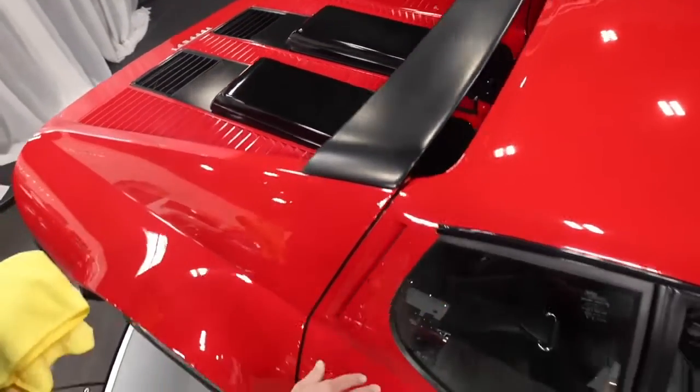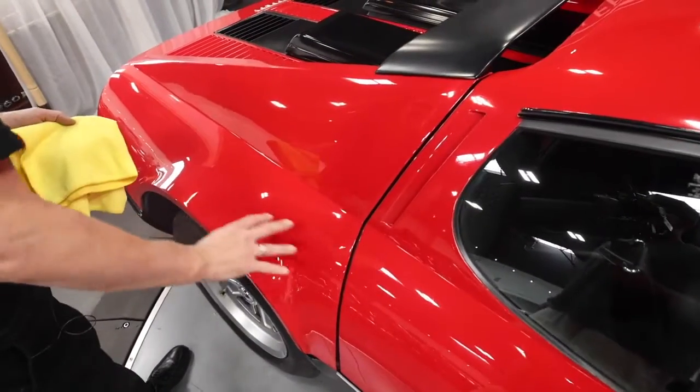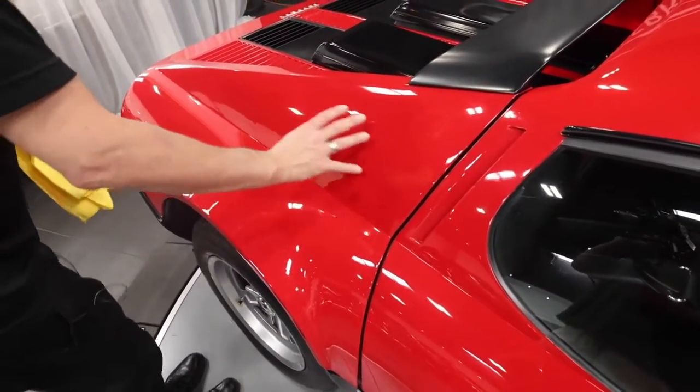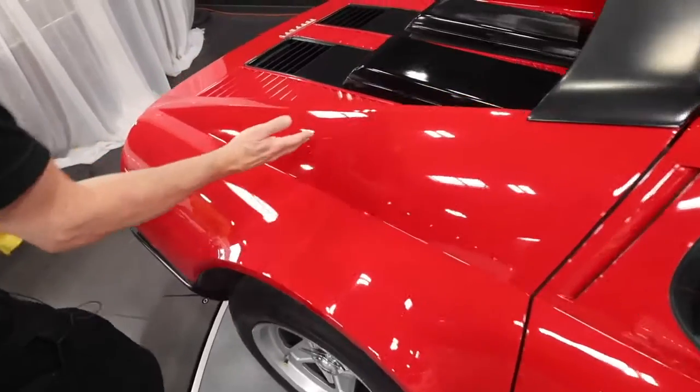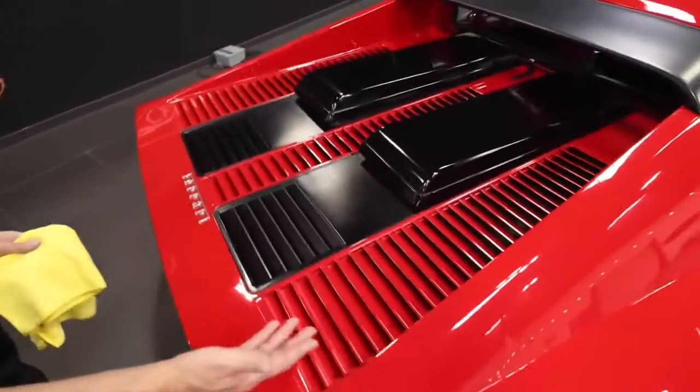Okay, again, I'm not going to go any lower than here, Quincy. I'll come back to the fenders, the lower portions of the fenders. I'm just going to stay here for now. Folks, the paint is brilliant. If I saw a little scratch or a little chip, I'd be shouting it out and reporting it back to you.